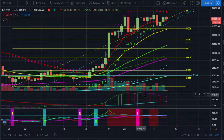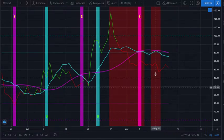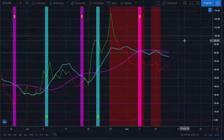This is selling off. It's going down, but price action is going up. That's not how it's supposed to happen. They're supposed to coincide. They're supposed to line up. And it's the exact same thing right here as well.